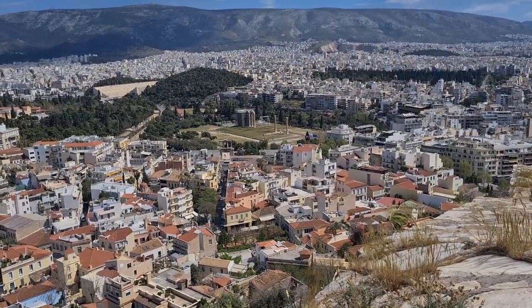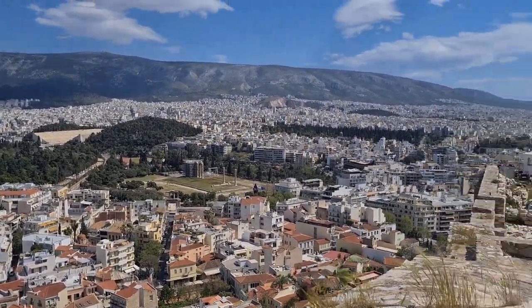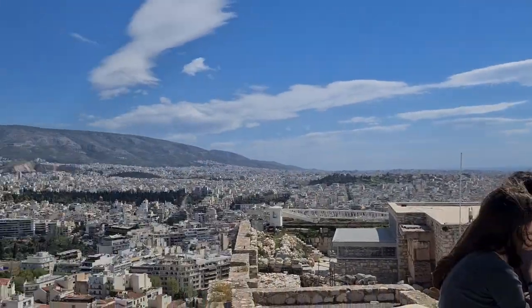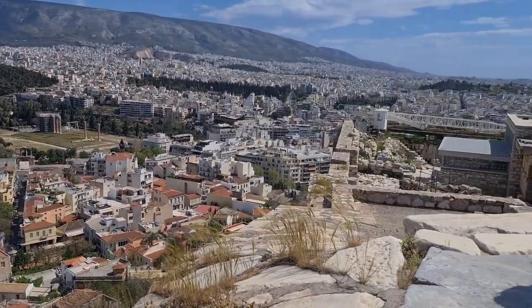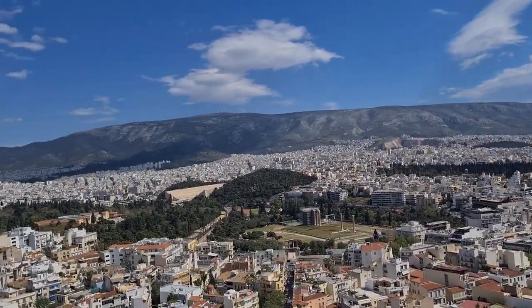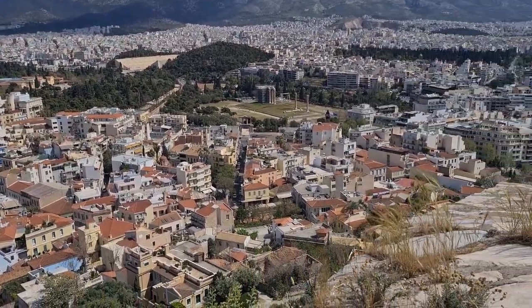Let's continue. That is the Olympian where we were yesterday. And it's a far cry from this. The Acropolis. The Parthenon on the Acropolis. And there really isn't anything to compare with the Acropolis or the Parthenon in the city. So yeah, if you come to Greece, definitely come here.